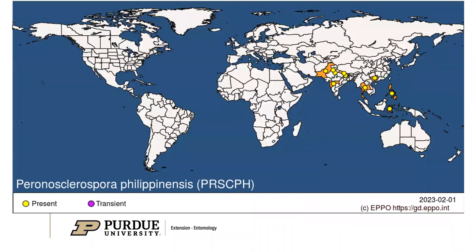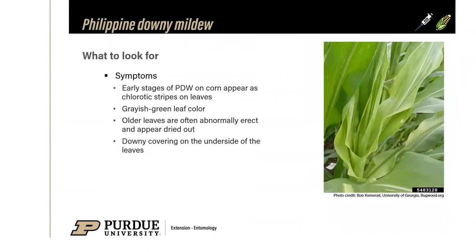So this disease is endemic in the Philippines, of course. It's also been detected in a handful of Southeastern and West Asian countries. So what are some symptoms that you could look for or be aware of that might indicate Philippine downy mildew?